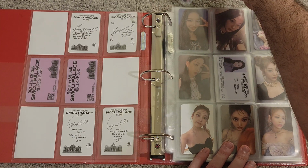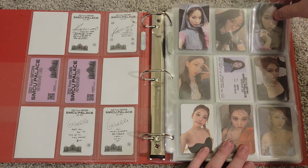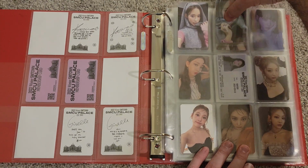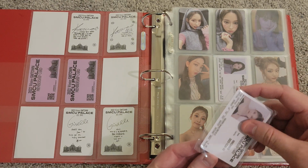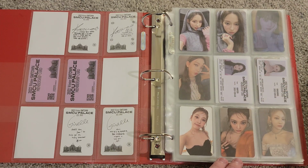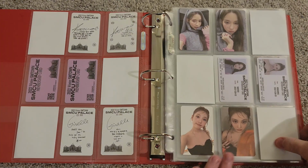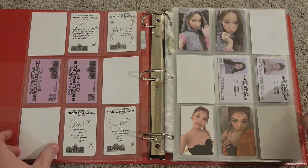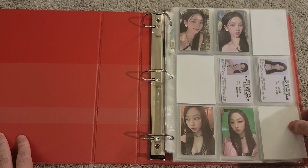And then these two winters are gonna move over this way. And then this Ning Ning ID is gonna go right here. Perfect. And then we have fillers that we can put in. Awesome sauce. All right, so these are actually just full SMCU pages for right now.